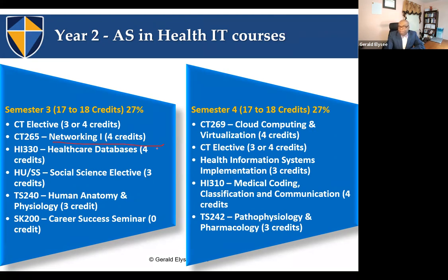Which is really about knowing how to exchange your data between different providers. They've got to use networks to do that, right? And what are the fundamentals? What are the different pieces of the network that really make the whole thing work, right?